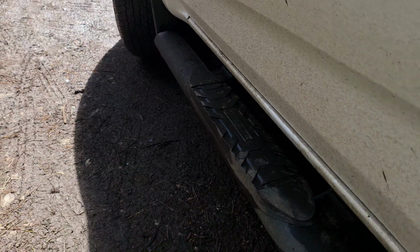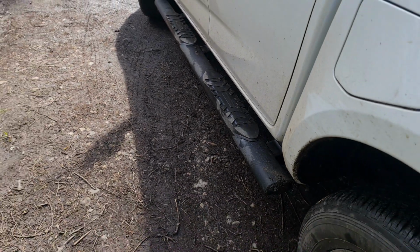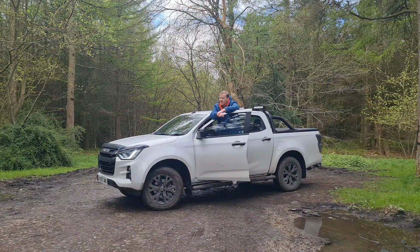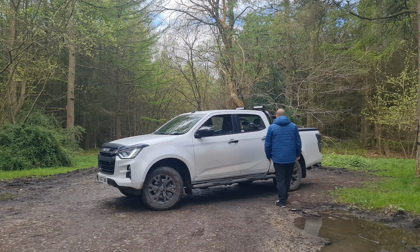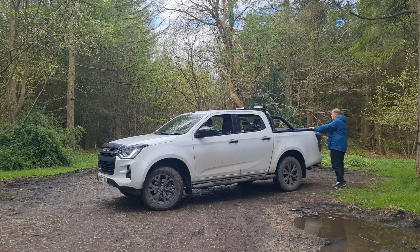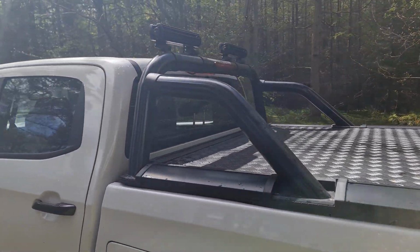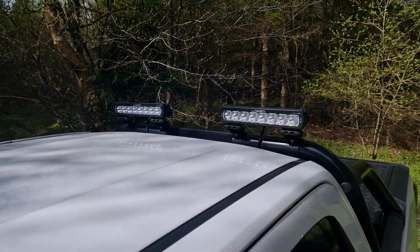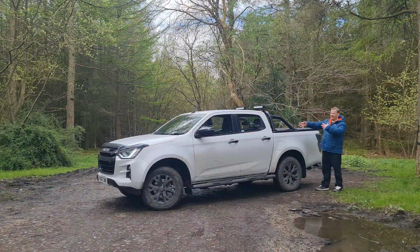You have a big chunky side step, which is nice and sturdy. Obviously a great little feature. Me and my daughters have been getting in and out of it perfectly fine thanks to this step. But then with this truck, the way that Isuzu have spec'd it, they've gone for a Pro Top lift-up cargo lid with the rear anti-roll bars and the big LED spotlights. And I mean, for a truck, that looks epic.